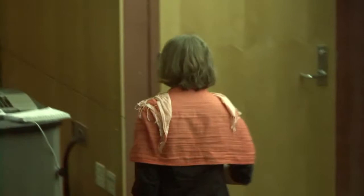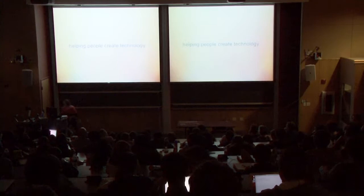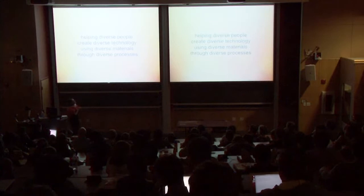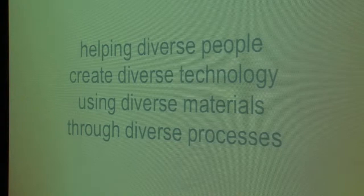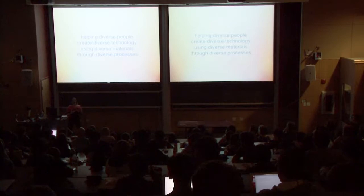So here's the statement that I started with that expresses the goal and purpose of the work that I do, but a more accurate, if somewhat less concise and articulate, expression looks something like this. What we're really interested in doing is helping lots of different kinds of people create lots of different kinds of technology, ideally so different that we haven't really seen anything like it before, using really different kinds of materials and utilizing really different kinds of processes, both physical and intellectual. Okay, so that was a big preamble. What does this actually mean?